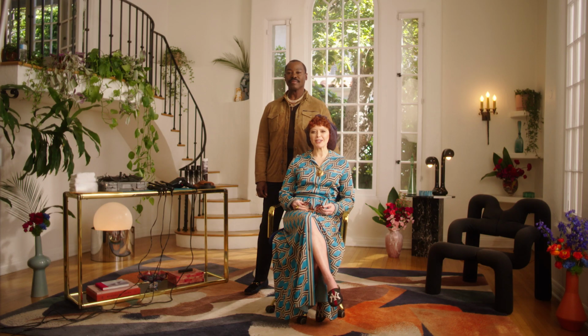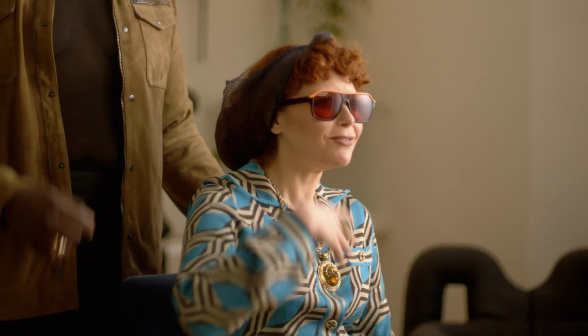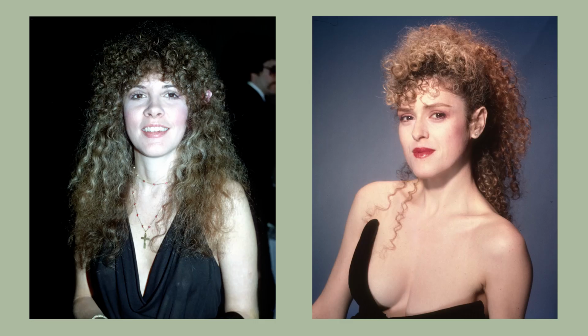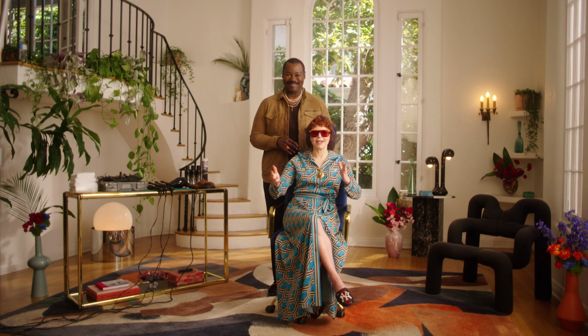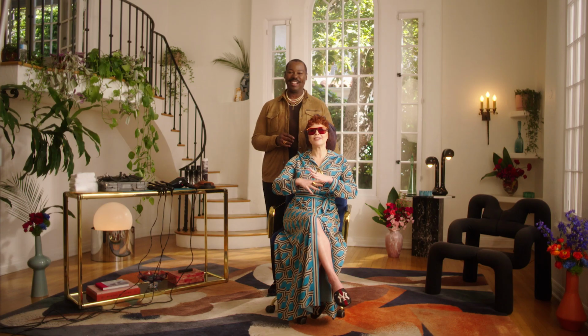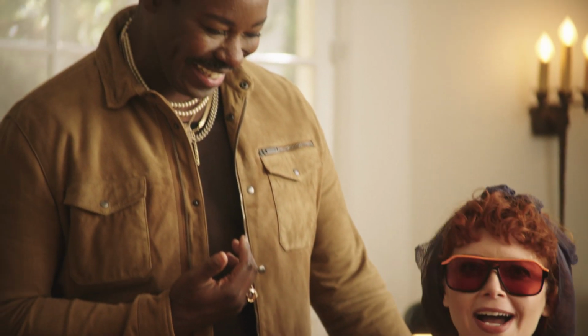Hi, Vogue. I'm Natasha Lyonne. And I'm Ted Gibson. And today, we're gonna be doing something that we think of as if Stevie Nicks and Bernadette Peters took a bunch of LSD, had a baby, and then went down the rabbit hole into wherever Alice in Wonderland lives. Can I do that? Honey, you were born to do it, okay?